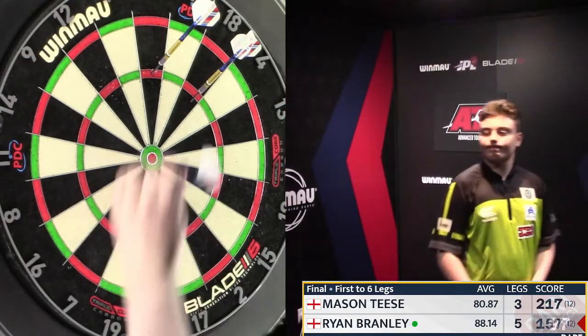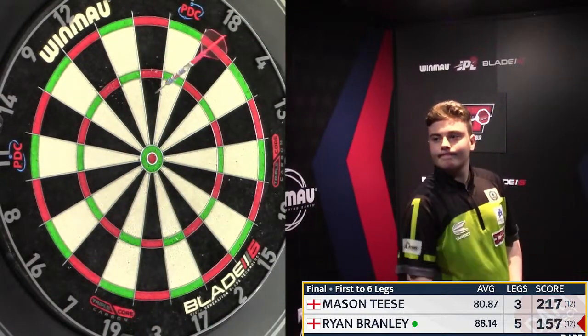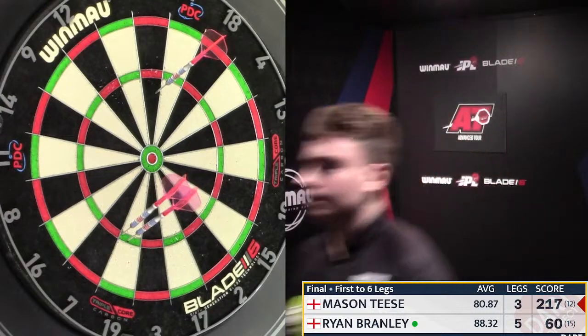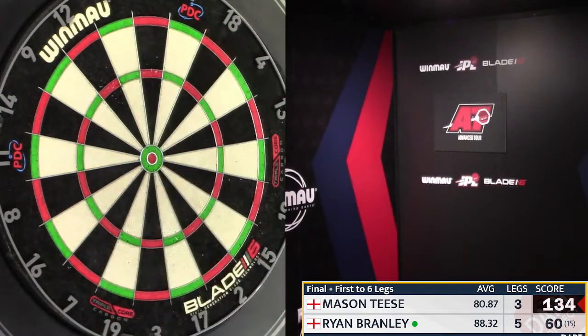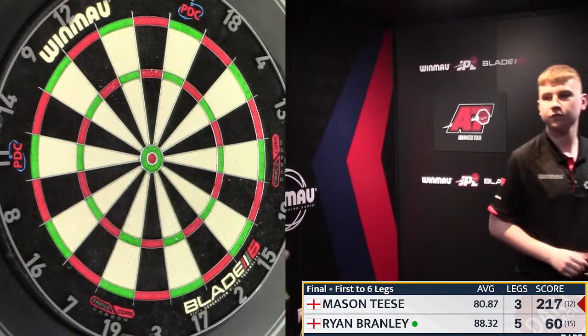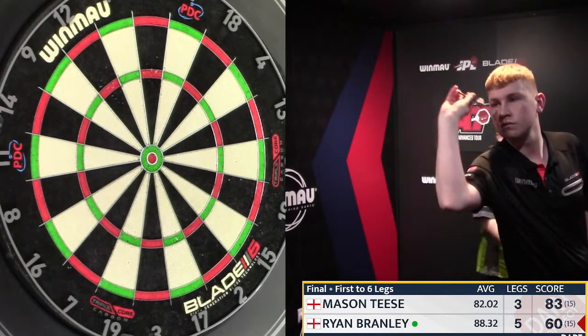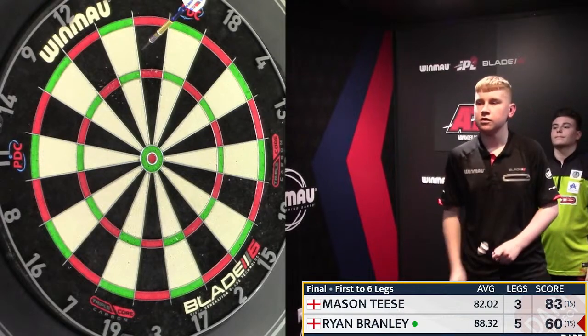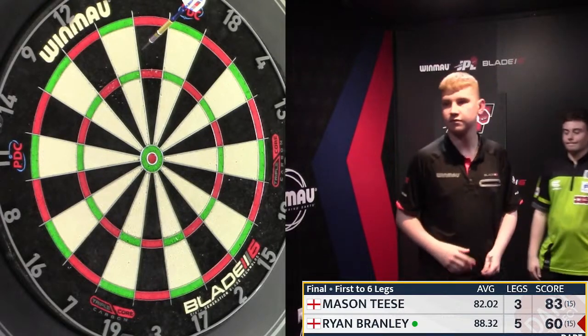60 going when he comes back. Double tops has been kind from in combinations. It's not a tricky one to seal the deal. Mason asking the question though, 134. For event 2 champion, 60, 20 for double top. Stands back, thinks about things, adjusts his angle.